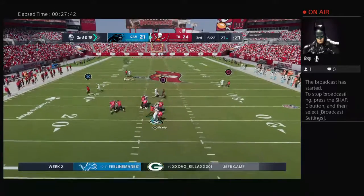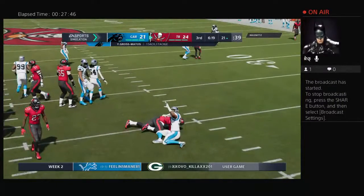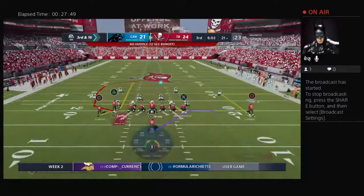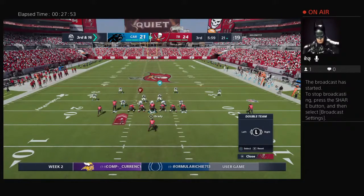Throwing again. Brady. Rush coming, and he's taken down. Yetur Gross-Matos in there to record the second sack of his young NFL career.